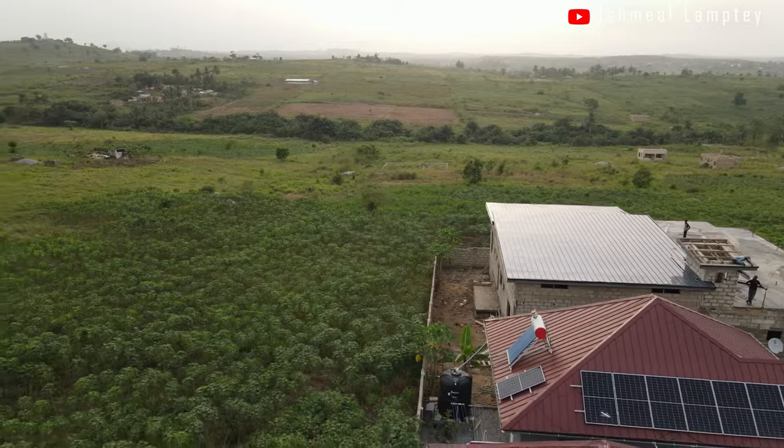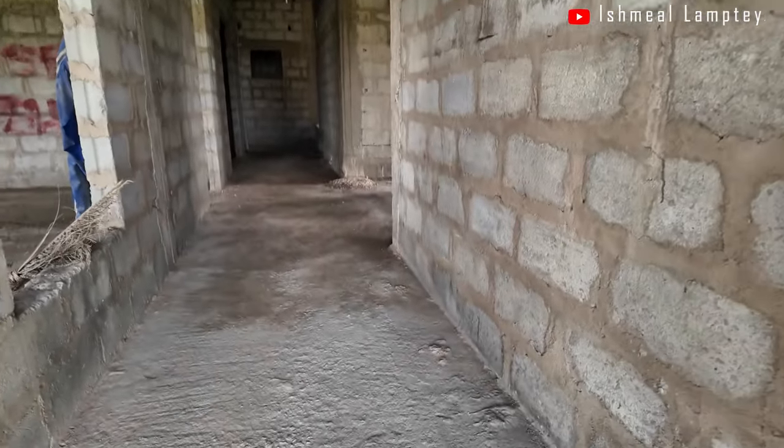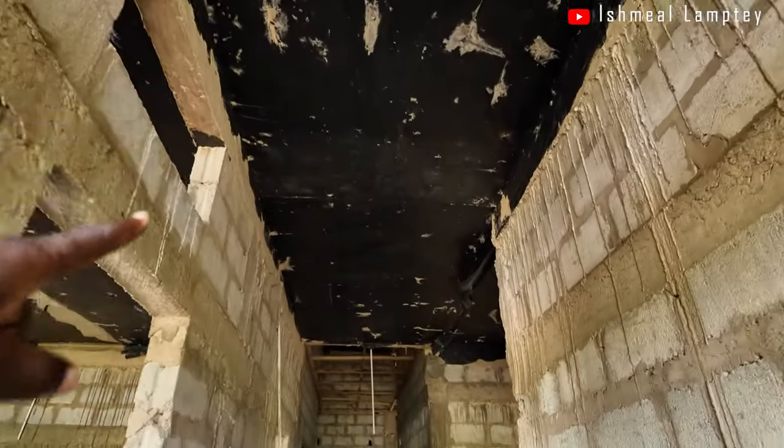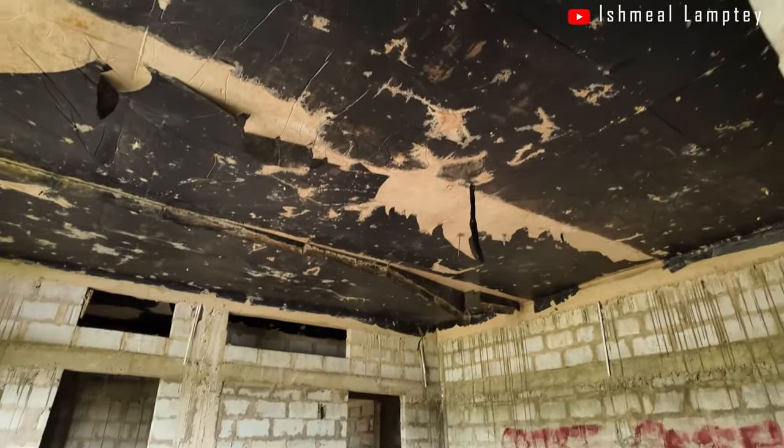So let me just show you the ceiling height from this space. So this is the corridor. You notice that it has got very decent ceiling height, just as the living room. So yes, a high ceiling as well.